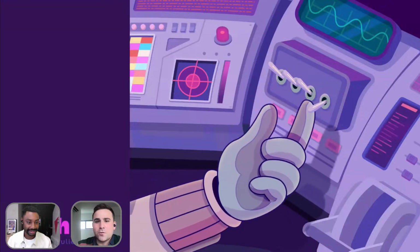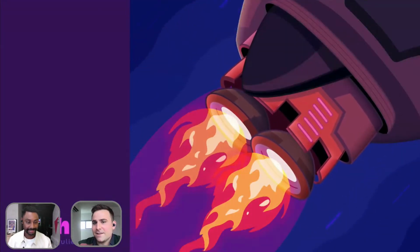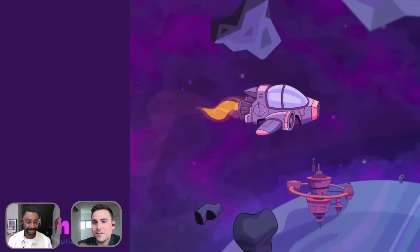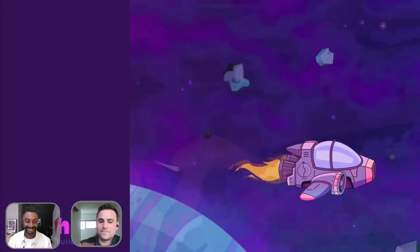And here, just a quick sample of a few of the frames that I have done already, so you can see the style. You can envision all of this going to the music, the bass.